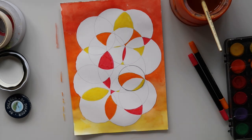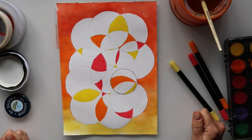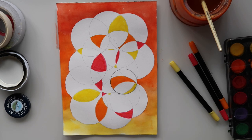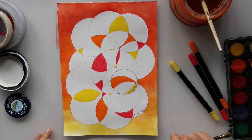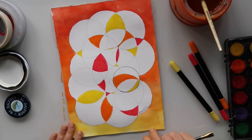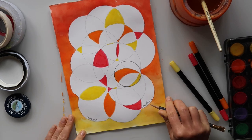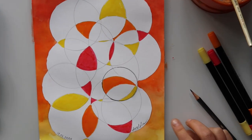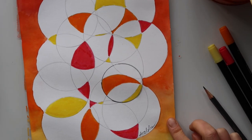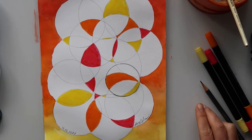I feel my picture is finished now. All I need to do is sign it and write today's date too. My circle art, inspired by Bridget Riley.